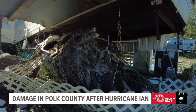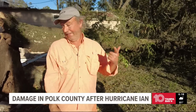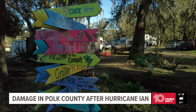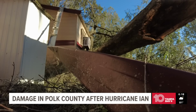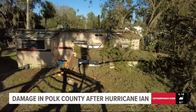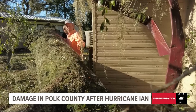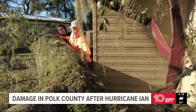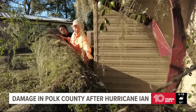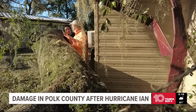Could have been worse. We have no power, we have no electricity. Carlos Torres prayed he'd have a place to live once Ian passed. The Fort Meade Fire Department told him and his girlfriend to evacuate before the storm hit. Evacuate. Get out of here. He knew the big tree next to his home would come down. The space in between here is just the length of my hand. That's it. This should not happen.